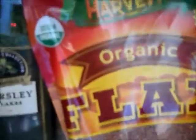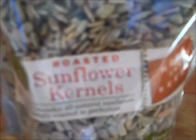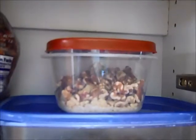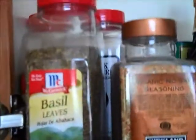Flax seed, it's really good, especially if you grind it up. That's really the only way that you're supposed to use it, I believe. Another example, semolina flour. I use a lot of nuts and seeds. These are unsalted sunflower kernels, and I use them in salads, or I use them in things like coleslaws, things like that. That's kind of an overview of part of my pantry, and I will show you another one in just a second.